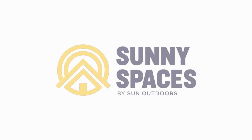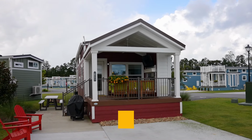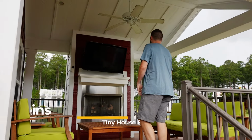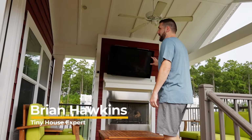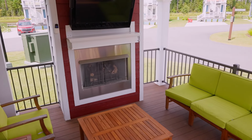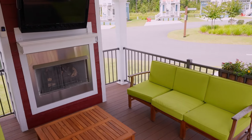Let's go check out some vacation rentals. Everything on the exterior that I really like about this is the deck. Having an outdoor space that sits 2 to 4 people, having the fireplace, the TV in the background. Obviously, it's just a nice place to lounge, kind of take in the scene, check out all the pine trees everywhere. Let's go inside and take a look.